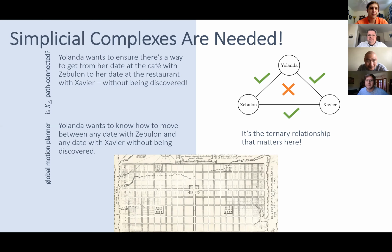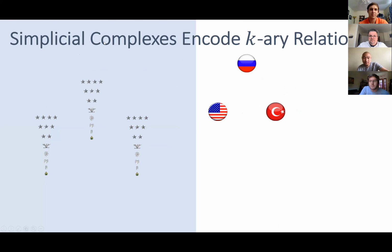So for example, if everybody's on a line, if we're in line land, right? Then this space is definitely not path connected. Whatever order you're in to begin with, you're going to be in that order forever. There's no way to swap orders. So the only way that works is if Yolanda starts between them.